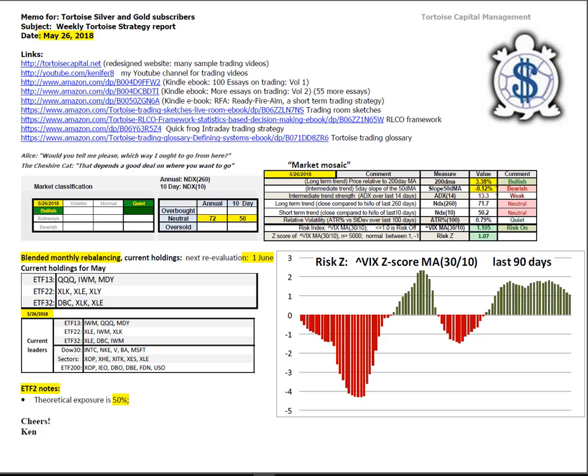Slope of the 50 has slightly improved to yellow bearish at minus 0.12. ADX is in non-trending or a weak trending 13.3.